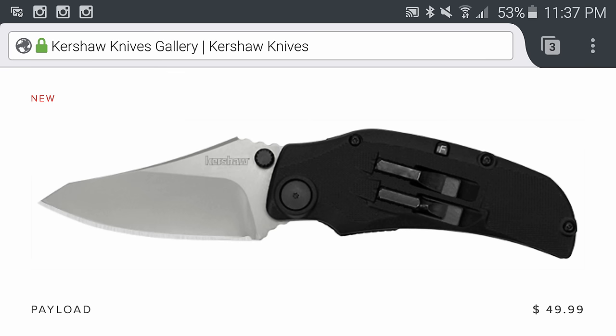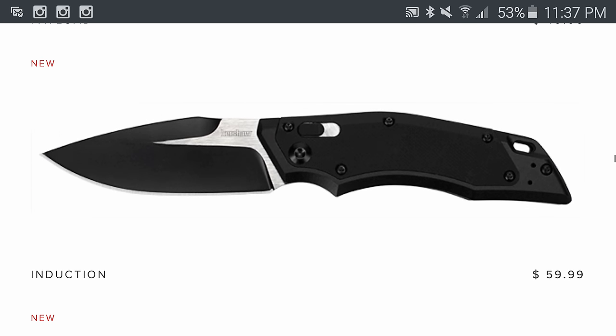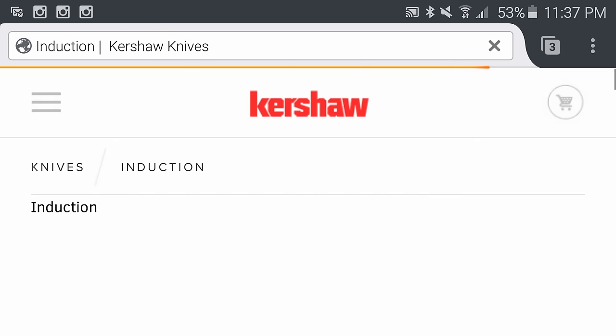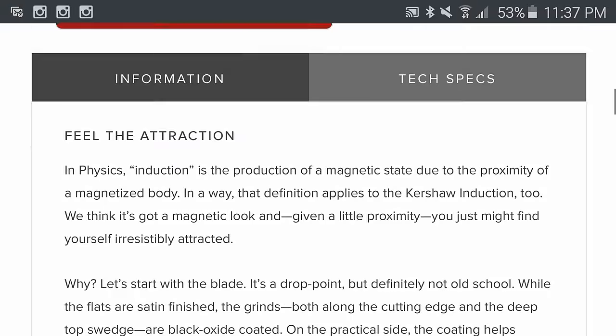This looks like a tool knife, which I'm just not really into the design of that at all. Blade there, yes. Handle, no. But what's going on with that lock? Is this an auto or is this a ball bearing lock or what is this? $60.